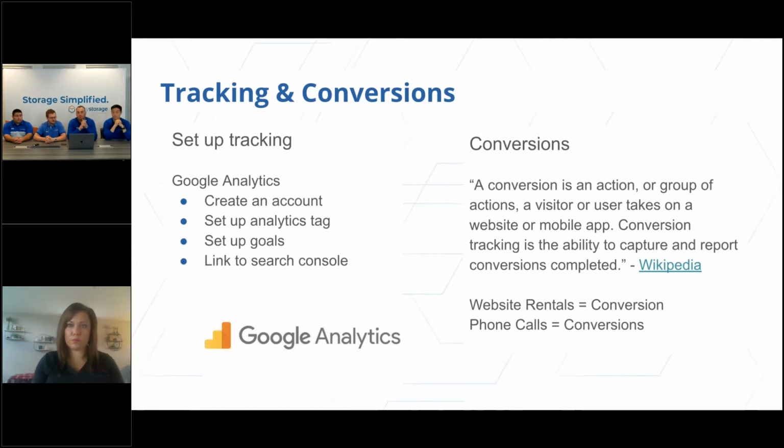One thing to remember with that too is obviously he's leading you through those steps, and they're fairly simple to follow to get your analytics account set up. Most people that build a website have an analytics account, but the conversion side of it sounds way more complicated than it really is. It's very easy to set up your conversions, and it is very, very, very critical.